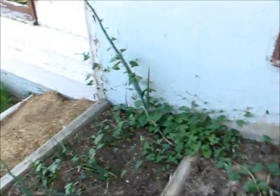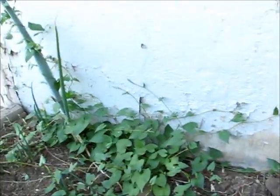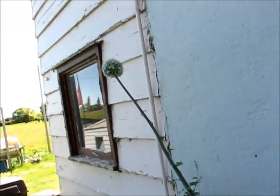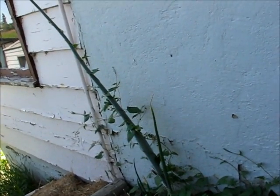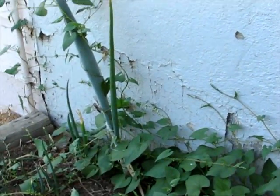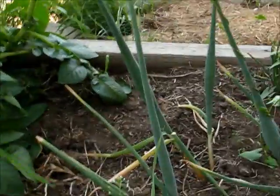This one's kind of interesting. This is an ivy that grows wild along here, and I found it very interesting. This onion that I'm letting go to seed, the ivy really seems to love it. It's just grown right up there, and I thought it was really interesting companion planting. I like having the onions in the garden because they help keep some pests away.